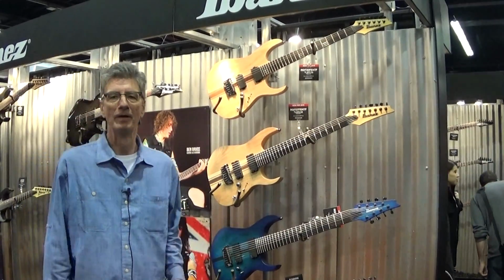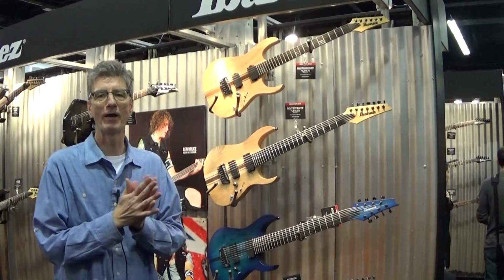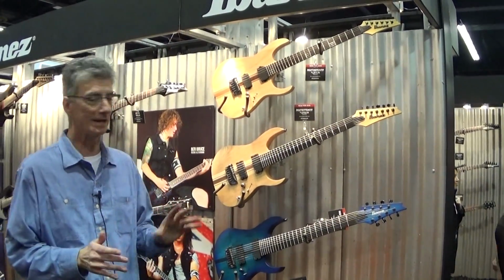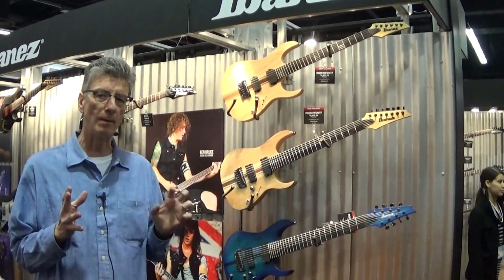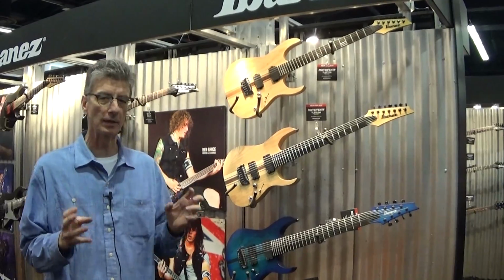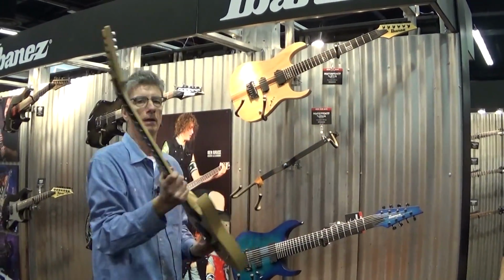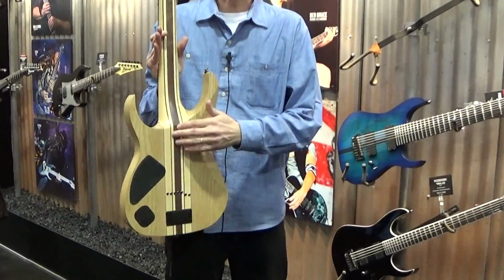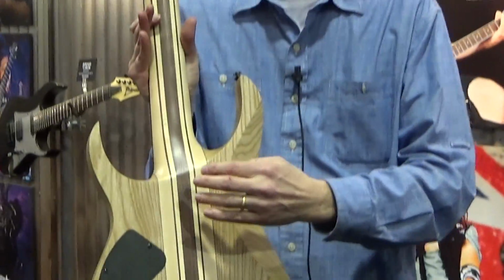Next up, we have Iron Label. Iron Label is fast becoming very, very popular. It's all metal, nothing but metal, really set up for downtune. What we decided to do with it, to take one more step towards absolutely great sustain, is a through neck construction. So from the top to the bottom, solid pieces of wood. Bubinga, maple.